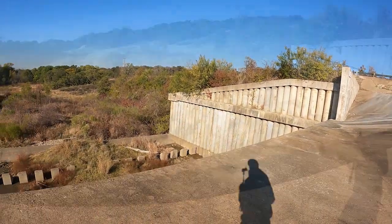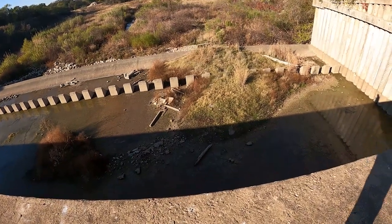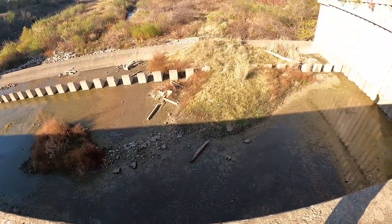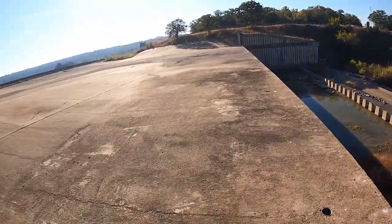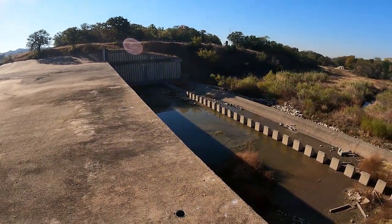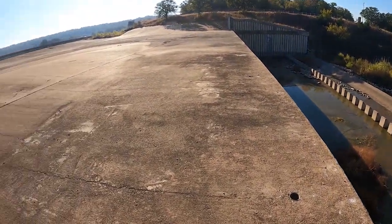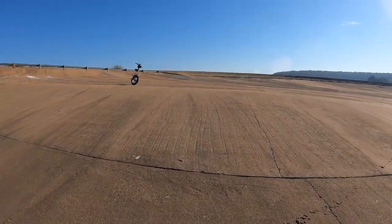I'm at the dam. If you're afraid of heights, you might want to look away. That's pretty far down. Kind of gives you perspective as to how deep the lake is. So that's probably, I don't know, 40 feet, a 40 foot drop, and then there's another 10, so 50 feet maybe.